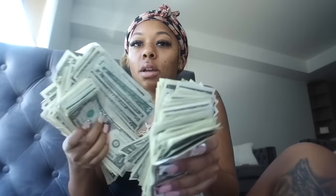All right, y'all. These is basically my ones. I don't have no big bills. We about to see how much this is. BRB. Okay, y'all, so in leftover ones, we have 50. This is 42, so that's 92. And then we have this. We have 100, 200, 300, 4, 5, 6. So 692 is what we made on a Saturday.